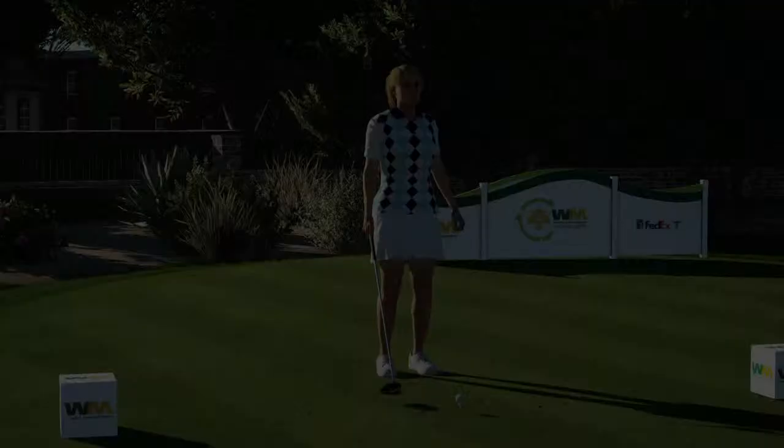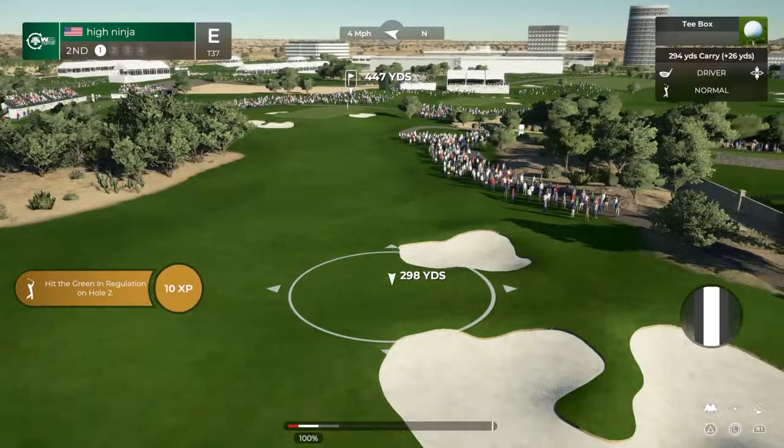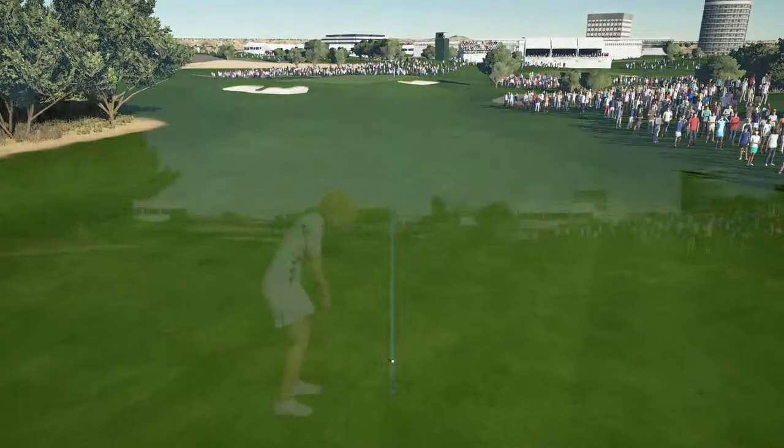The second hole at TPC Scottsdale is a mid-range par 4, playing 442 yards from the tips. The bunkers on the right side need to be avoided, which leaves a good mid-to-short iron approach to a green that is bunkered front, left and right, so a good accurate approach is required. Playing this shot from 120 yards.